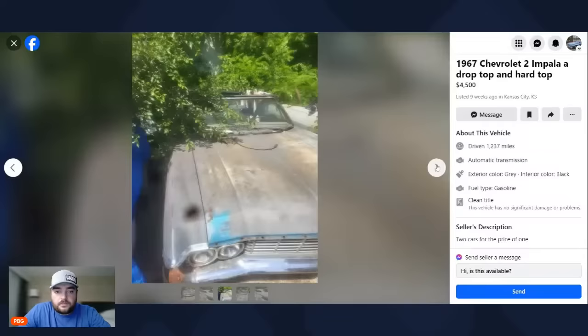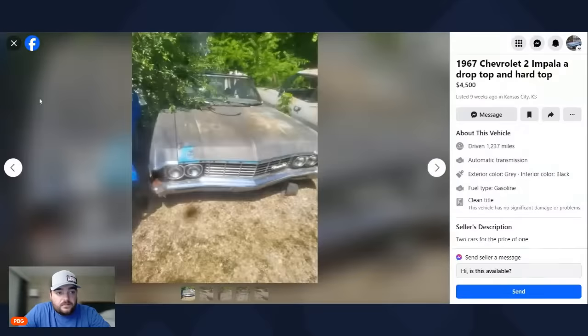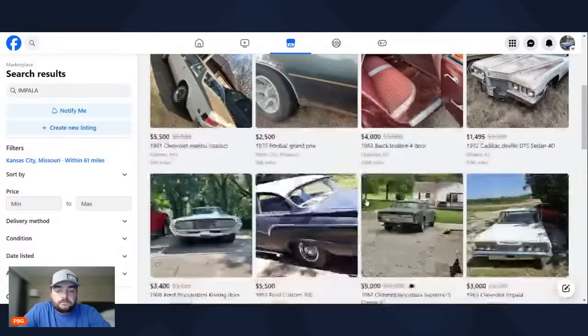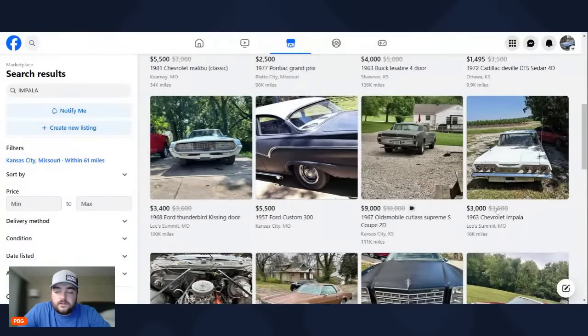There's two cars for the price of one. You get two heaps for the price of one. And one's a convertible. Or is it? I don't know. That one's not too bad. But I have noticed a few as of late. Let's see. What else we got here?